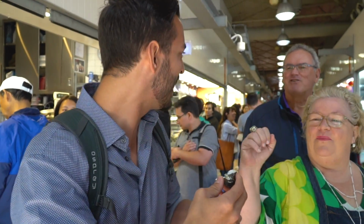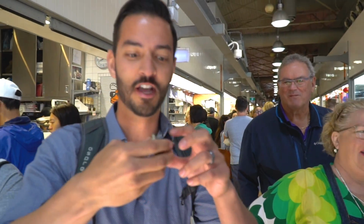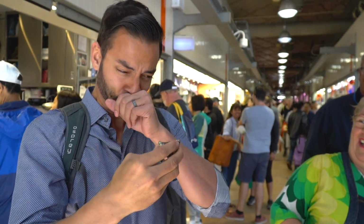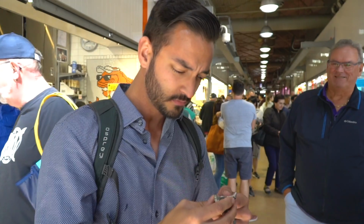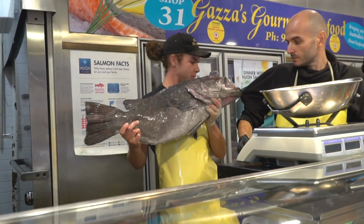So how do you eat the oyster? Wiggle it. You wiggle it. Oh, okay. Don't chew it much, right down the throat. You're not supposed to chew it? A little bit, not too much. A little bit. Really good flavor. Incredibly odd texture going down the throat. Look at its eyeballs!